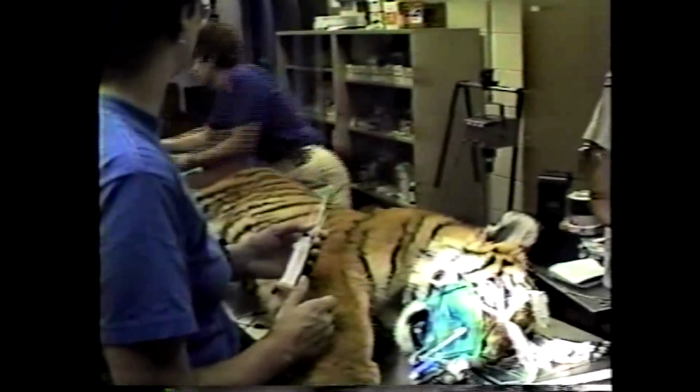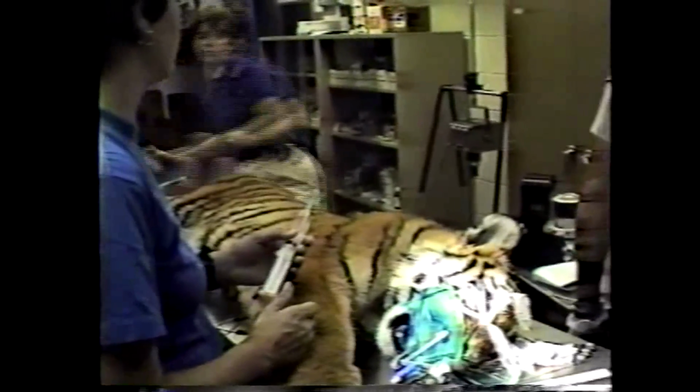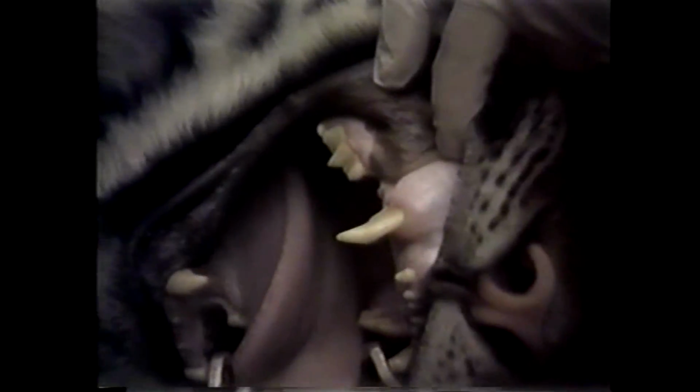We did the first animal, the first tiger. There was nothing written and nothing explained, so we had to make instruments and go blind into it. I thought everything would be similar. You're a dentist and you know how to do fillings and clean teeth, but it wasn't like that at all. It took about 6 hours to do the root canal, which now takes about 45 minutes.